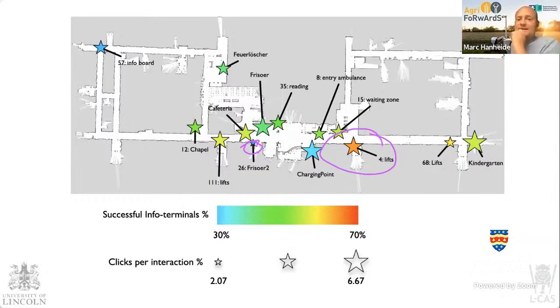That was a place that initially was more likely to get some successes, but due to some rearrangements over this time in this care home, people put a plant there, and it was almost impossible to reach the robot there. So over time, it had learned that it is not a good place, and eventually frequented it less often. Also interesting, kindergarten, no surprise there.